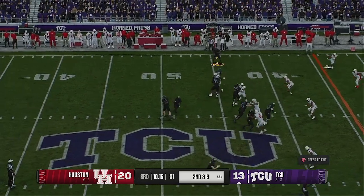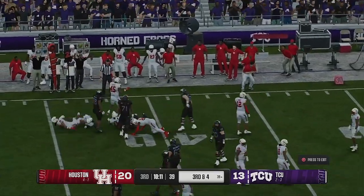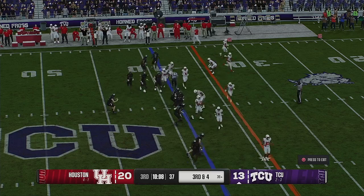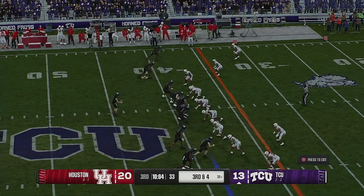For a wide receiver screen to work, you've got to have better blocking out in front by other receivers, and they're just not physical enough at the point on that last play. How bold will they be on third down after that last run?